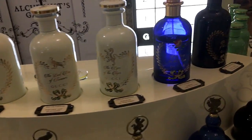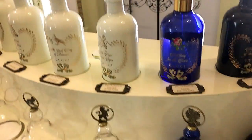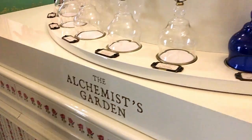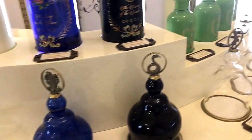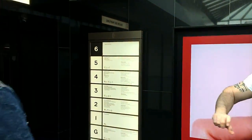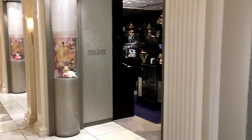Then we went up to the 6th floor. So that was the main bit downstairs at Harrods. There's a 6th floor area where they have individual kind of rooms and boutiques for some of the different brands, and it's very posh indeed up there. Don't be intimidated though, folks, anyone can go up there. They even let us in.